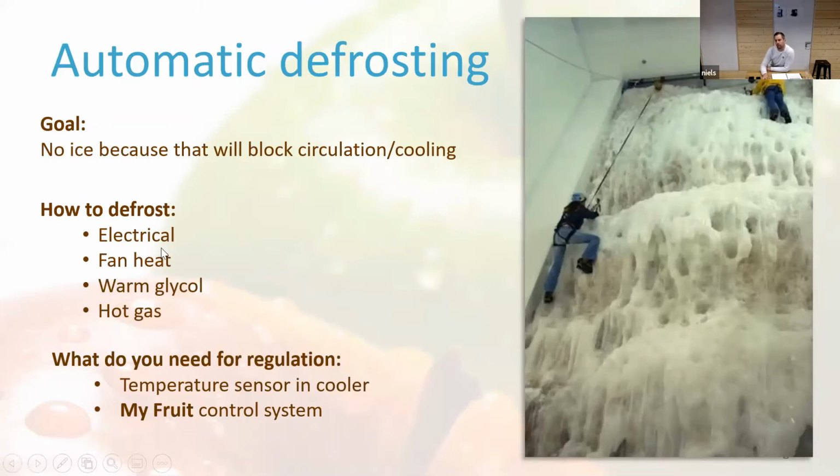Defrosting we can do in different ways: electrical, with fan heat, or with warm glycol or hot gas, depending on what kind of cooling system is available. And we do it with a temperature sensor inside the cooling, or we can do it on interval, depending on the cooling installation. And of course, this picture is an extreme example of ice climbing, but when you never defrost, you will at the end have this kind of result.